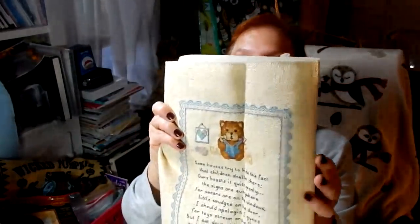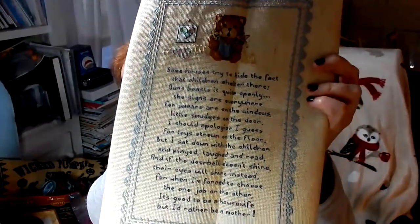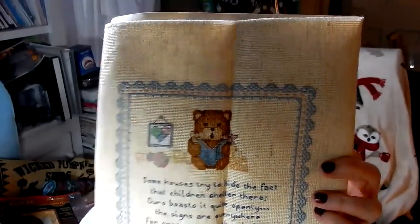It's just not a subject I'm interested in anymore. I mean, I'm interested. I love my children and my grandchildren, but yep. I did all the words, the border's done. I just have to finish up the picture with the teddy bear. That's probably another one from the early 90s.